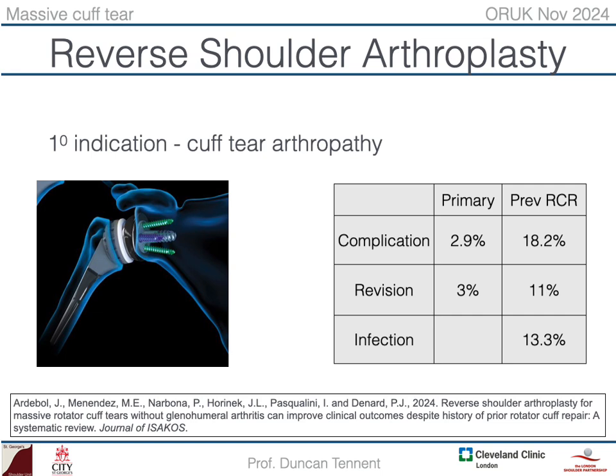Finally, we need to talk about the possibility of using arthroplasty, or reverse shoulder arthroplasty, which is what we would use for a patient with arthritis and a massive cuff tear. More and more patients are being treated with a reverse arthroplasty with no arthritis. So is this a good idea? Well, actually, if you look at the recent meta-analysis, the complication and the revision rate, if you do it as a primary procedure, actually very low.